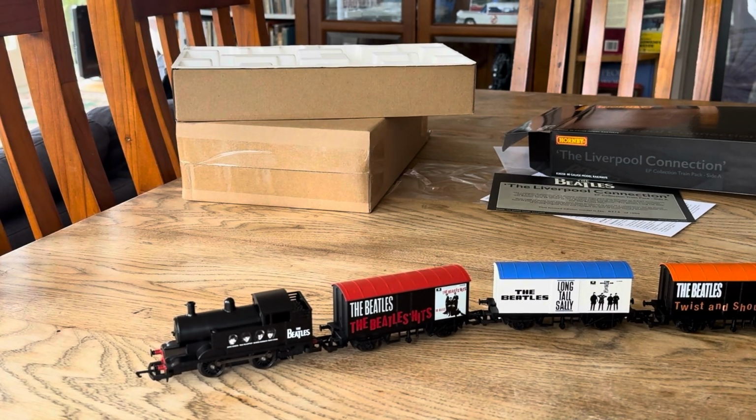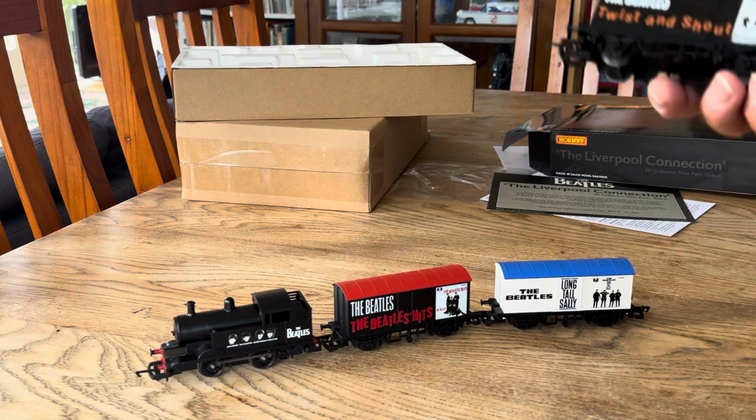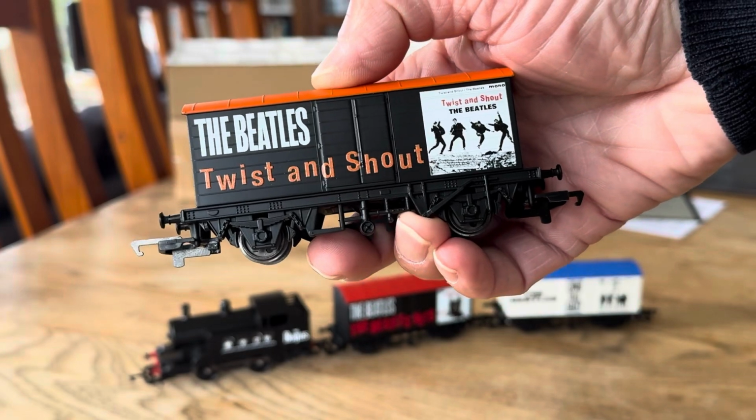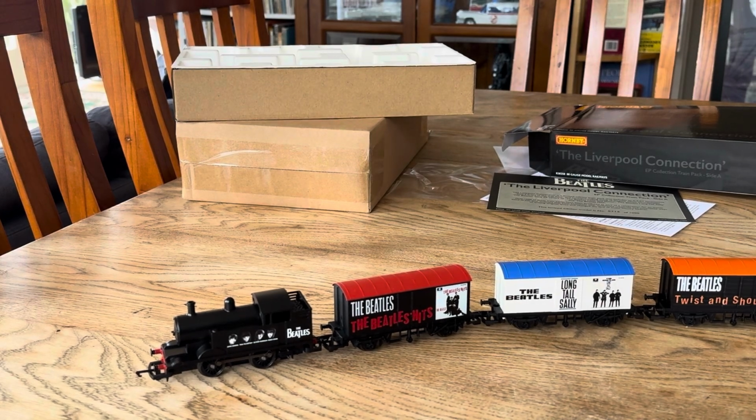Although the wagons themselves seem to be probably a bit better. They certainly, to me, look a bit sharper in what's on them and the detail. So I don't think that they are too bad. It's probably the loco that's, if anything, a little disappointing on that front.